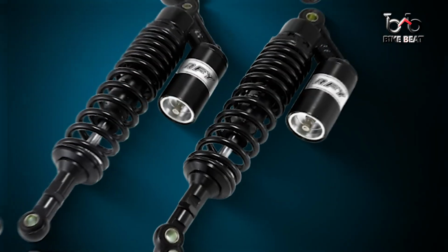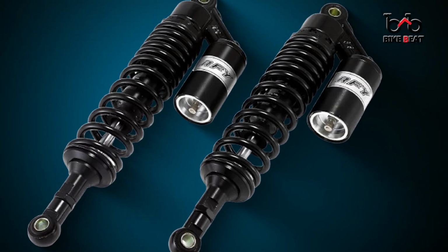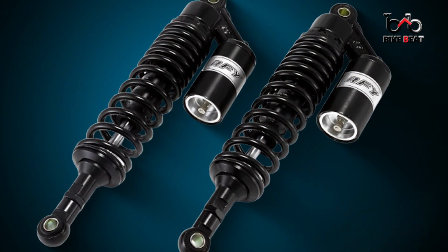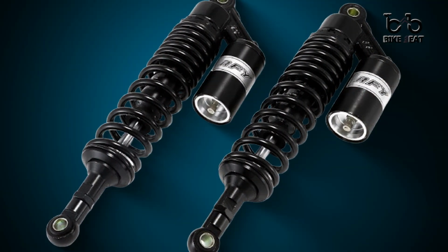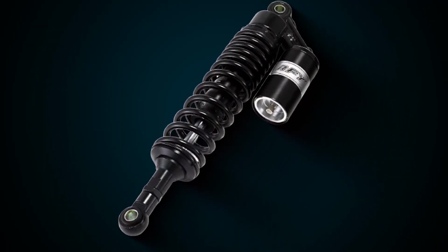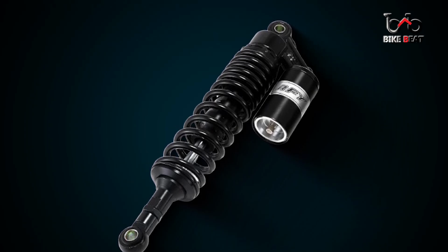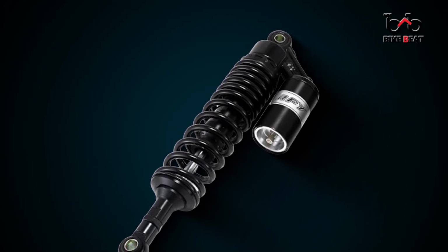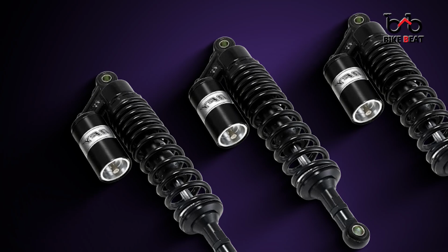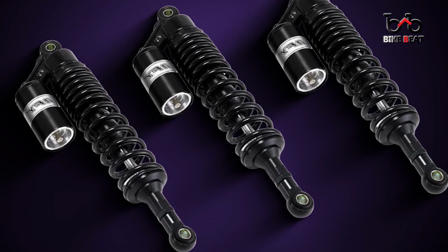The adjustable air pressure system allows riders to customize the damping and preload settings, ensuring optimal performance based on track conditions and riding style. With a longer 360mm length, this suspension system provides enhanced stability and shock absorption. The dual-chamber design ensures smooth and responsive handling, even on challenging terrains. Its advanced sealing technology prevents leaks, ensuring long-term reliability.